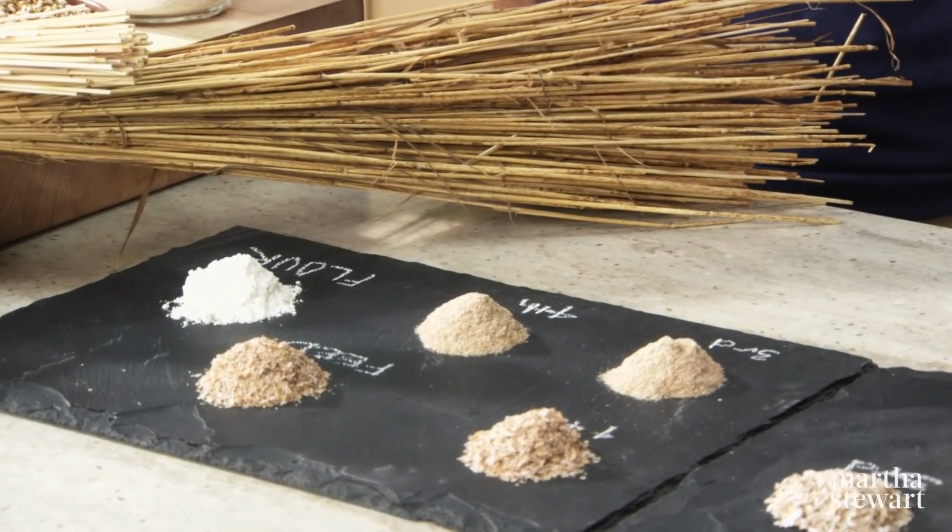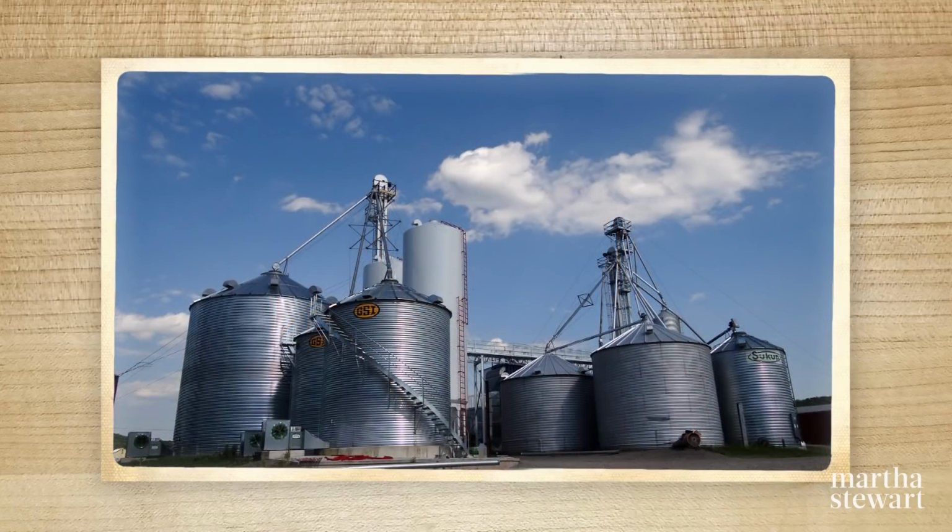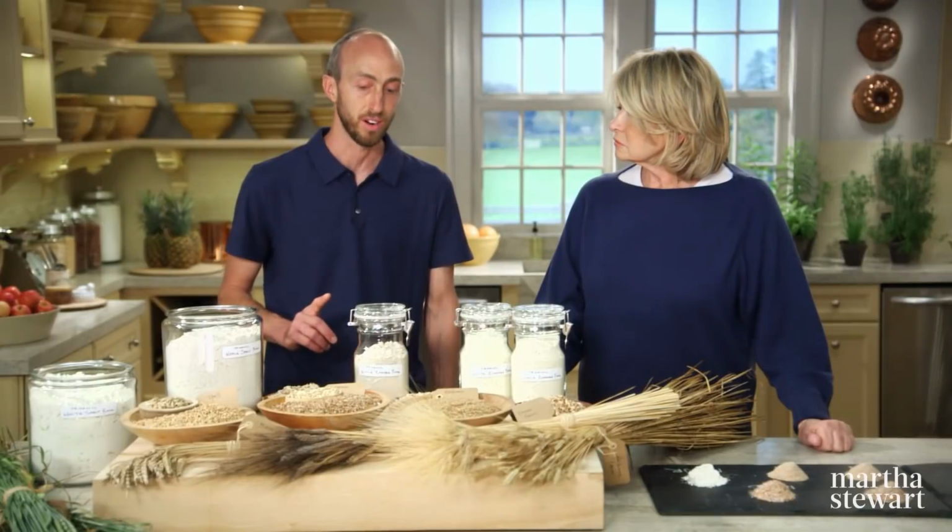And do these grains need to be stored differently than other grains? Yes, it's a cylindrical metal tank that has an aeration floor underneath to help dry it. I see. For how long? One year at the most, but you can hold it up to two years.